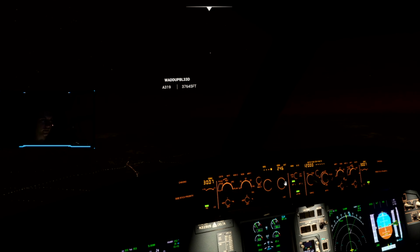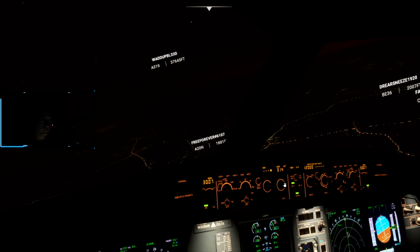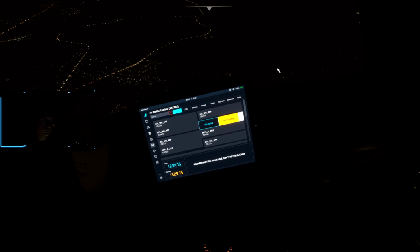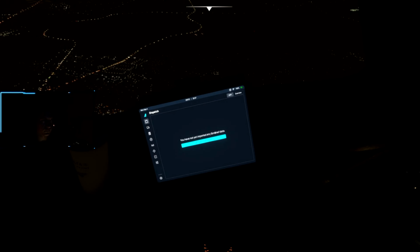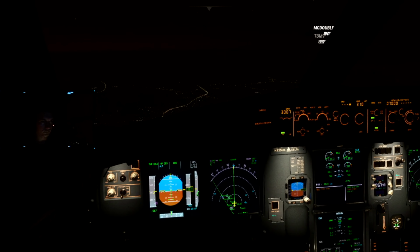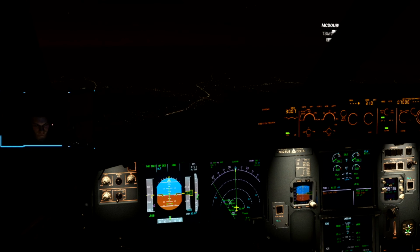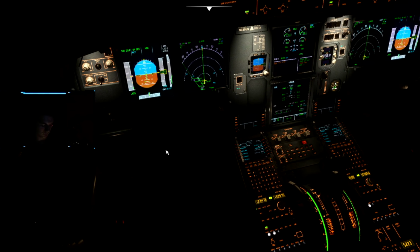310, 1821. Delta 1821, descend and maintain 7,000. Down to 7,000, 1821. Delta 950, we're descending via the Aussie 1 arrival, passing 14,000, sorry. Delta 950, Atlanta Approach, altimeter 3007, expect the visual approach, runway 8 left, descend and maintain 12,000. Visual approach, runway 8 left, altimeter 3007, Delta 950. Delta 365, 8 left, cleared to land.